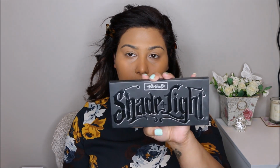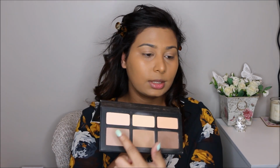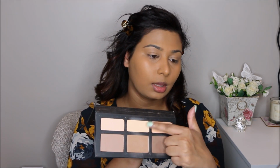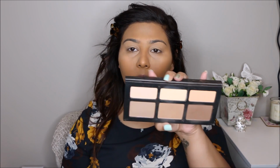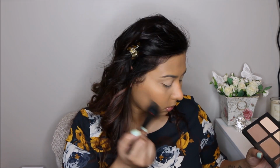I'm going to set my eyes with my Kat Von D contour palette. This one has contour colors as well as the setting colors. So I'm going to use this one right here, just taking it on my beauty sponge. Same palette, I'm going to use this color right here to contour my face.